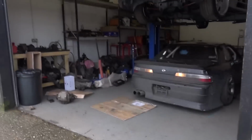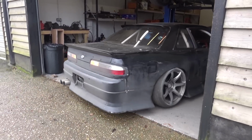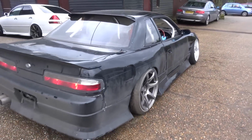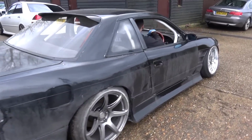Right, here we are, Project Drift. James's PS13's just coming out. Check out that stance, bruv. Look how low it is, it's ridiculous. It looks cool, but it has absolutely no functionality whatsoever. We are now down at Project Drift, and he's just parking up the PS13. He's just been doing a little bit of wiring for James.